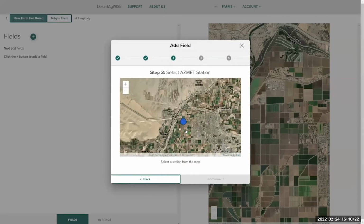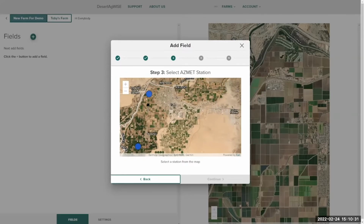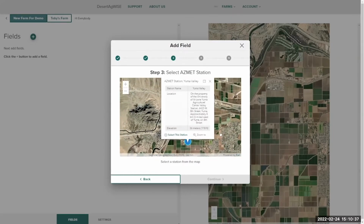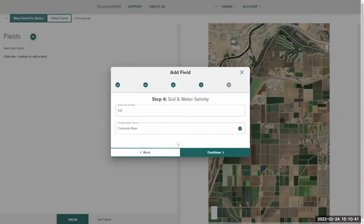Then we ask you to select the nearest AZMET station. The application does all of its calculations using weather data collected at these AZMET stations. So it'll zoom in on your nearest one. You can click on it to read what the station does or what it's named, any properties about it. Select the station. And here's some information we need to capture up front.